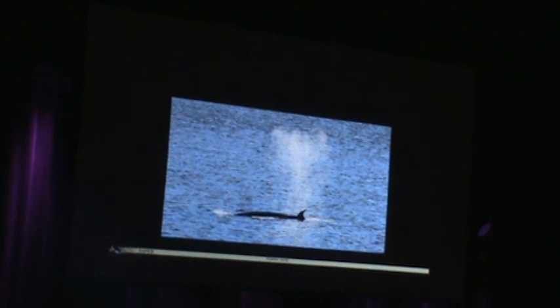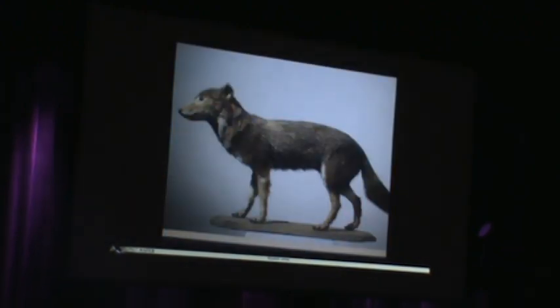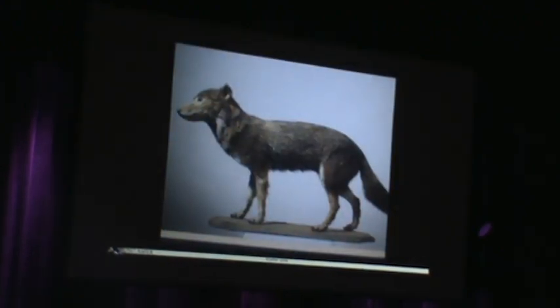There are whales in the inshore waters around the Falklands, and if you're keeping your eyes peeled, you might see the sei whale, spelled S-E-I. It's a baleen whale, a little bit smaller than the fin whales that we saw yesterday. Now, all of those are marine mammals. What about the mammals on land?